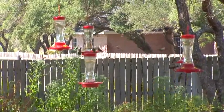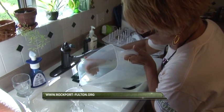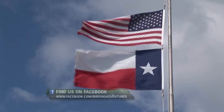Tell us how much sugar you go through. We buy it by the 25-pound bag, and we're on our 3rd bag, so we've been close to 75. Is that what that adds up to be? And we make about 3 pots a day, which is 2 gallons each, so it keeps us busy. So this is a perfect example of how a community like Rockport, Fulton can adopt a national resource like the ruby-throated hummingbird and really make it into quite a spectacle every single year. Now is the time.